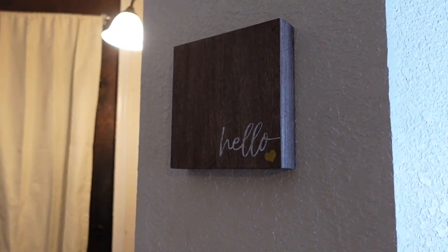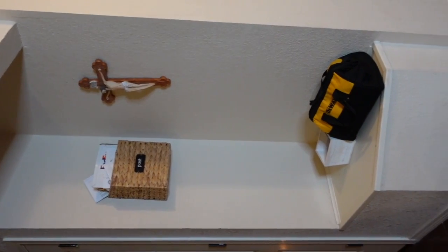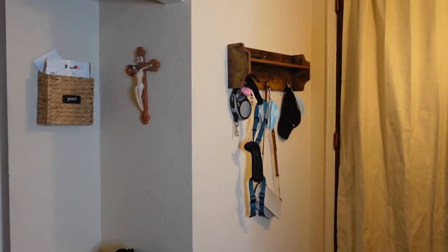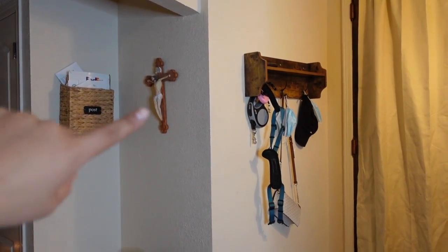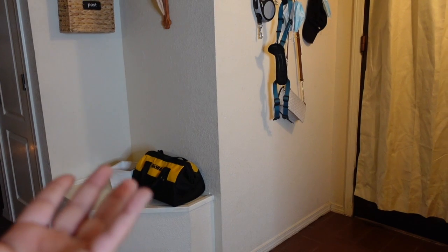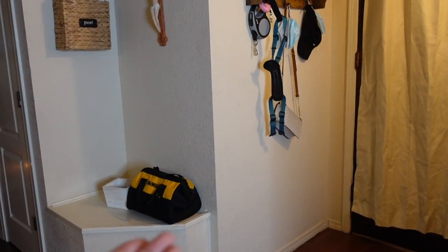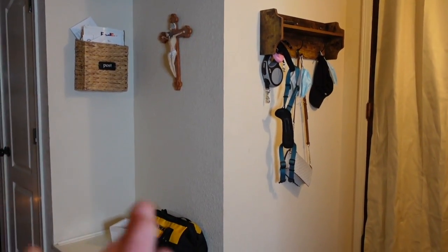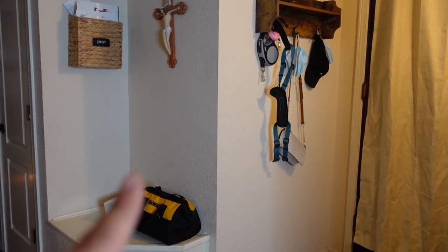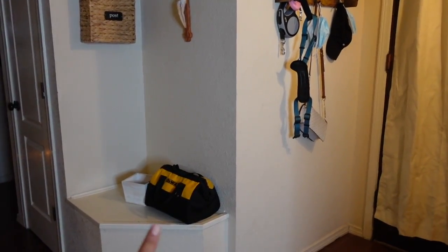This section, guys, I actually have no clue whatsoever on what to put here. I just have mail there, and a little Jesus cross here, but I'm not sure what to put here. If you guys have any ideas on what to put here, please let me know. I really don't want a plant there, but maybe that is what I'm going to put there. But if you have any other ideas other than a plant, please let me know.